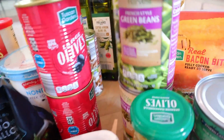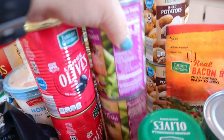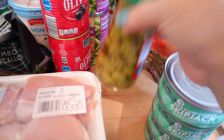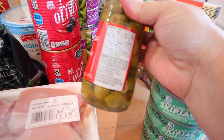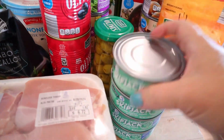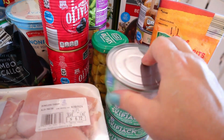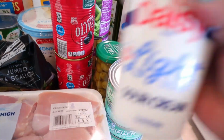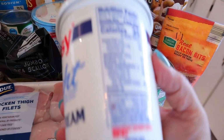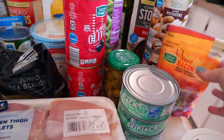A couple things of green beans, 0 points on Weight Watchers, 20 calories for half a cup. And then I got some green olives. You can have 6 of these for 1 point. And for calories, 4 olives is 25 calories. I got some skipjack tuna, 0 points on Weight Watchers, 110 calories for the whole can. I got some light sour cream, 2 points for 2 tablespoons. And for calories, it is 35 calories for 2 tablespoons.